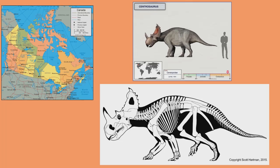And on the bottom right here, here's the skeletal drawing of Centrosaurus right there, and that's actually a pretty neat specimen. There have been some complete specimens, so that is very, very cool, that some Centrosaurus fossils have been found complete.